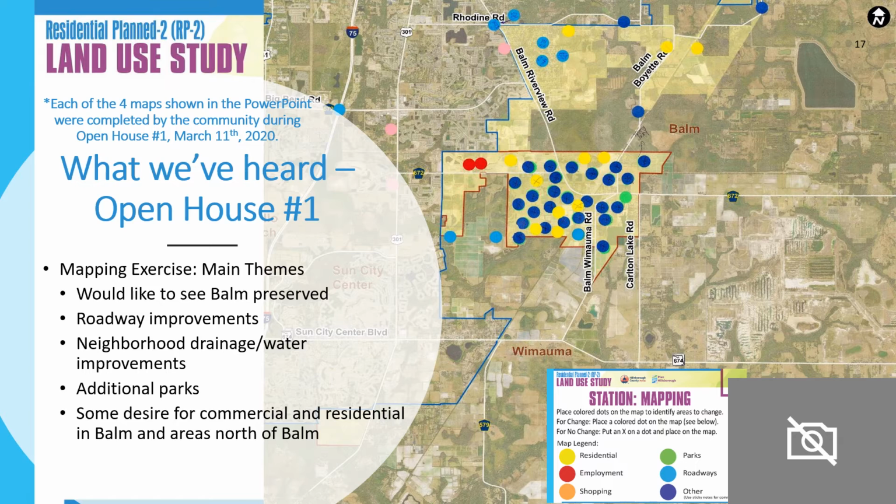Another exercise we did is a mapping exercise. Everyone loves to look at maps, right? And we had some good discussions. So what we had were different colored dots for what people wanted to see or what they didn't want to see, change or no change. And we had different themes, so residential, employment, shopping, parks, roadways. And what we saw is folks wanted to see the Bomb preserved, or roadway improvements, drainage, water improvements. There was some desire for commercial and residential in the Bomb area.